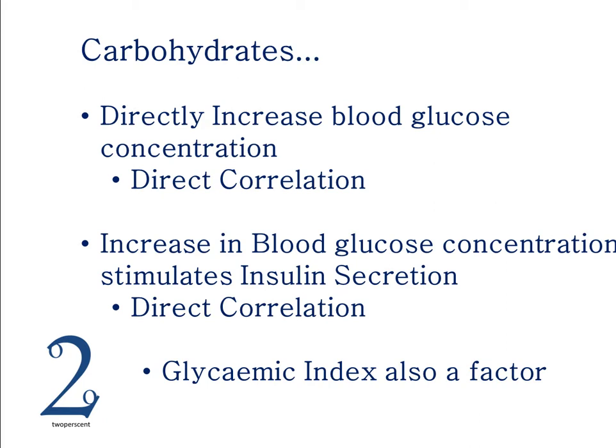So, what does an increase in blood glucose concentration do? Well, an increase in blood glucose concentration stimulates insulin secretion, and again, this happens with direct correlation. That means the higher your blood glucose level is, the greater insulin is secreted to manage that glucose.